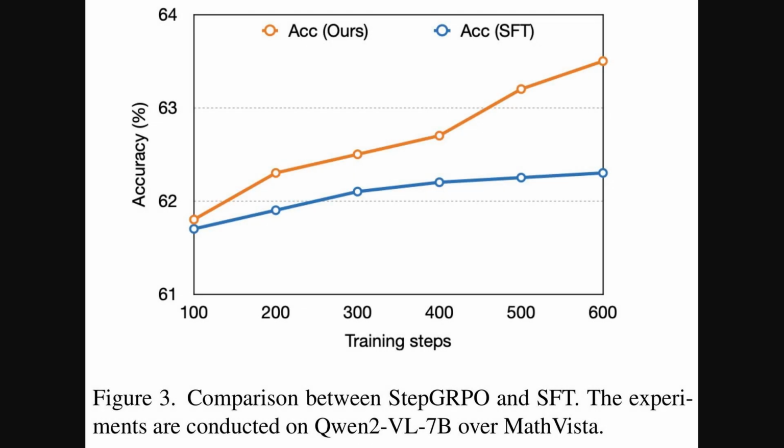So we've seen the overall benchmark results in Table 1, showing R1VL's strength. Figure 3 now zooms in on the MathVista benchmark again and directly compares our StepGRPO method against standard supervised fine-tuning, or SFT. Similar to Figure 1, we see accuracy plotted against training steps. The orange line, representing StepGRPO, consistently stays above the blue line for SFT. Both improve with more training, but StepGRPO reaches a higher accuracy level, showing it's a more effective learning strategy than just SFT alone for this kind of complex reasoning task.